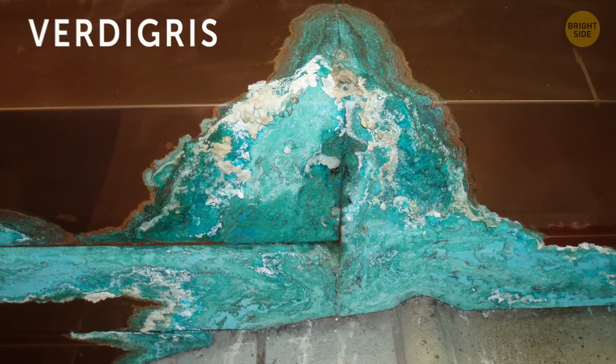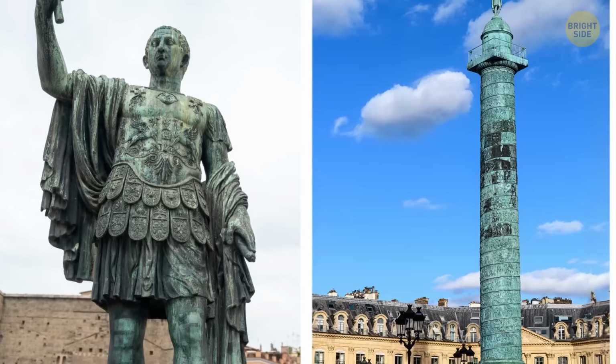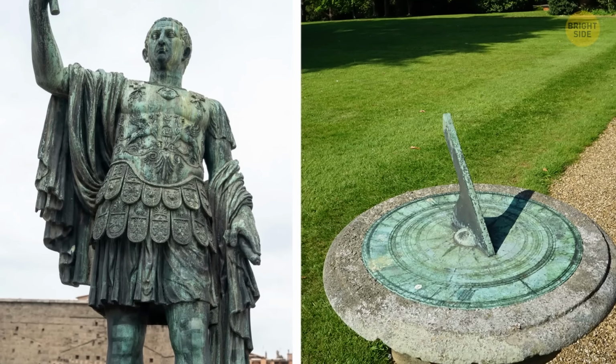When copper reacts with air, it naturally forms a protective layer called verdigris. This layer protects what's under it from corrosion, and that's why statues and other things made of copper, brass, and bronze can last so long.